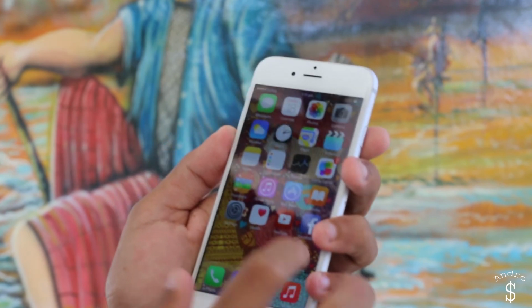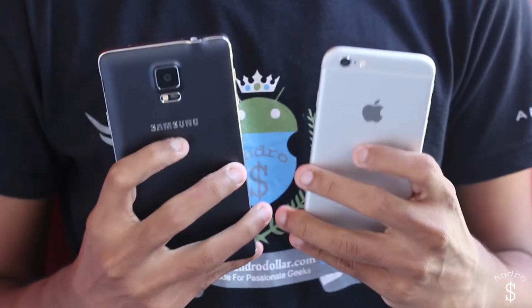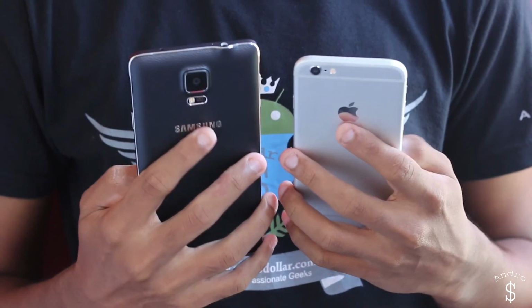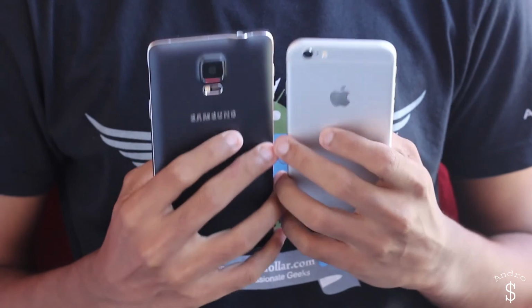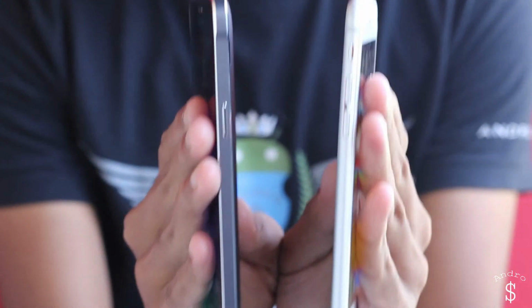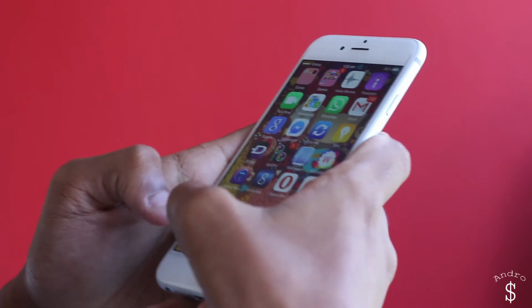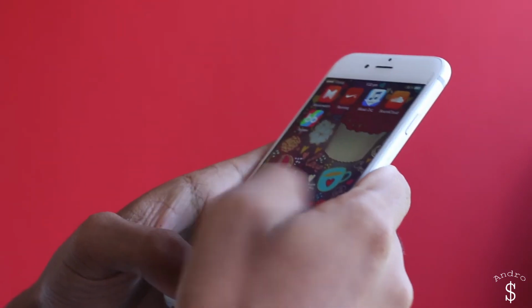Now that the review is done, am I going to be using the iPhone 6 hereafter, or am I going to be switching back to the Note? Well, the answer is simple. I'm definitely switching back. That's mainly because of the lack of features for my preference and the battery life. It might be different for you at the end of the day because it's your phone and only you know how you want to actually use it. So think smart and make your choice.